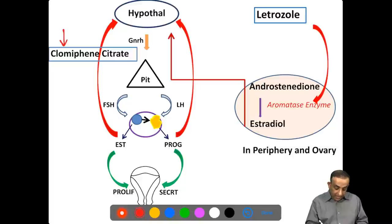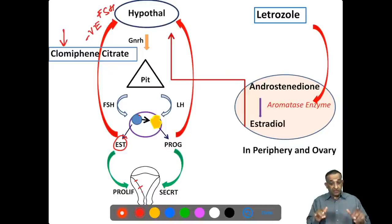So yes, hypothalamus acts on the pituitary to make the follicle, and the follicle makes estrogen to make the endometrium proliferate, and this gives a negative feedback to the brain for the FSH. It tells the brain that you reduce the FSH. FSH for estrogen. Remember that punchline? FSH for estrogen. Now, you push in clomiphene citrate now.